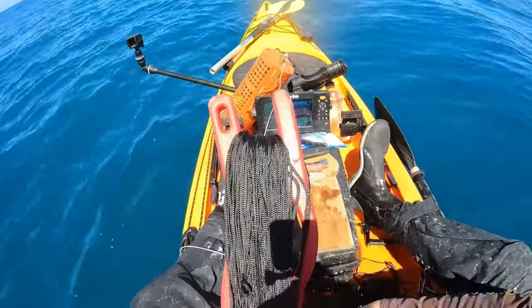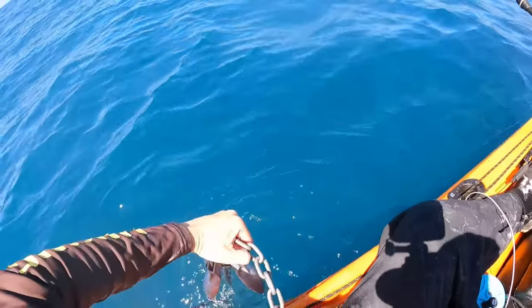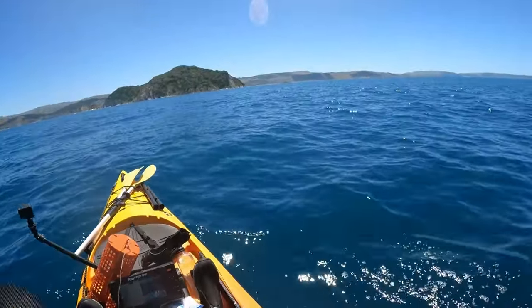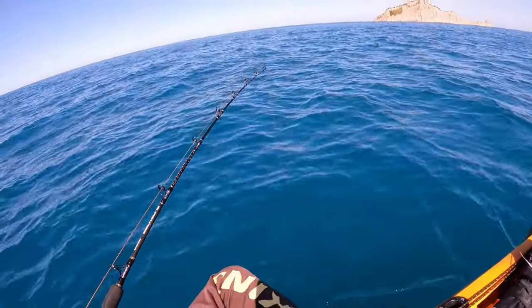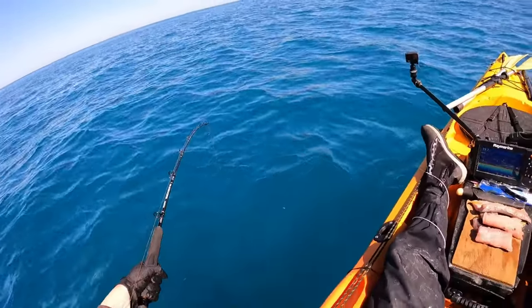With a few nice blue cod in the bin and the bite starting to slow down, I pulled the anchor up and headed off for another spot to try and target something different. I set up over some sand and dropped down some fish bites and waited to see what would turn up. After a short wait, I had my first fish on the camera hooked up.